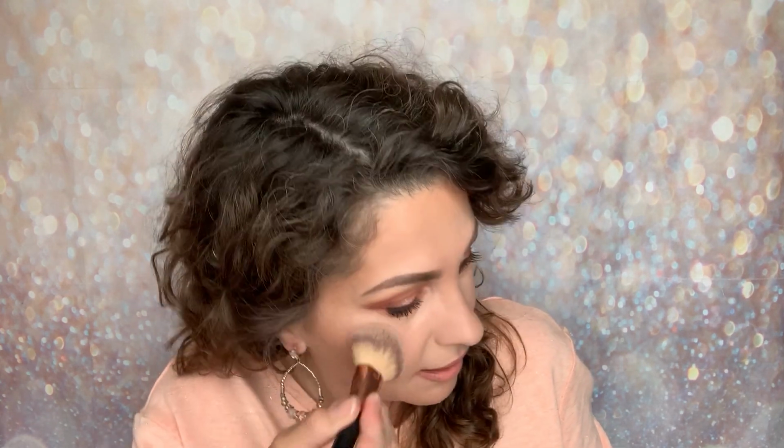I don't think you'll be able to see it as well. However, I will just tilt my head. Hopefully you can see. I can't see into the viewfinder. I'm obsessed with this eyeshadow look. I'll list down below the shadows that I used from both eyeshadow palettes.